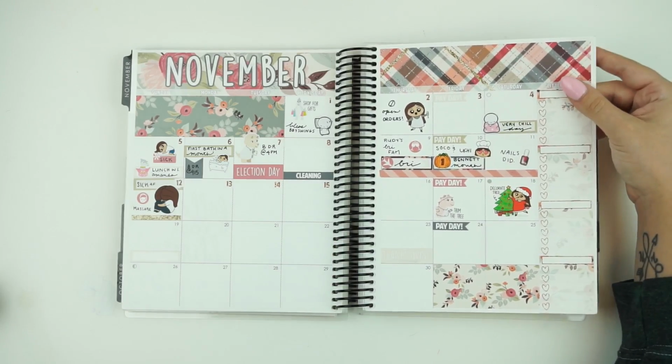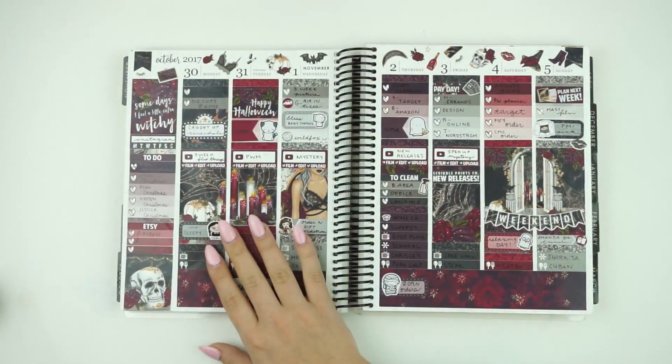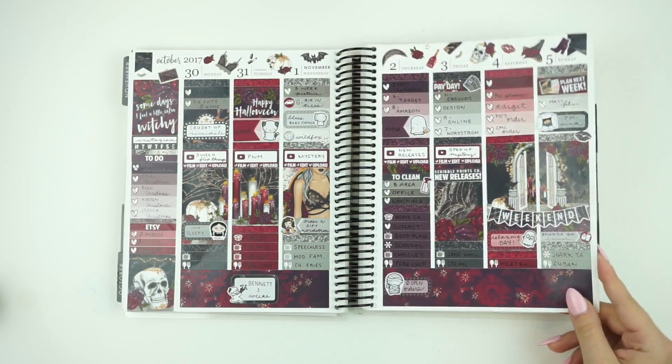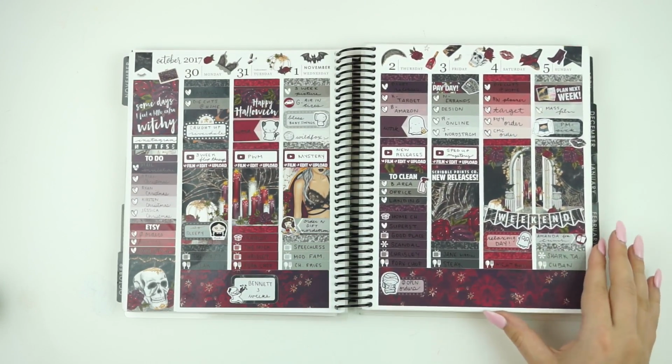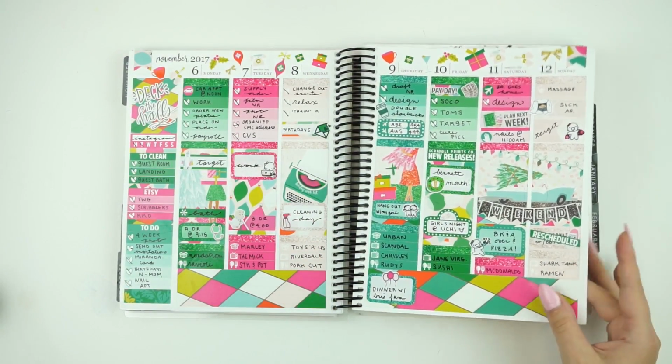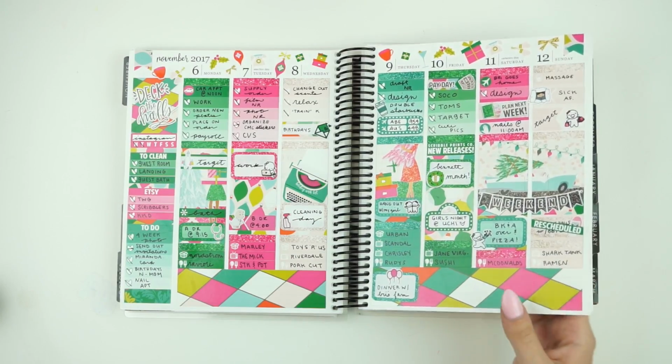This is my November monthly. This is so pretty. This is Witchy, I think, from last year. This is gorgeous. I love the colors in this. Should have reformatted this one too, but oh well. And then this is Deck the Halls, which was my first Christmas kit.